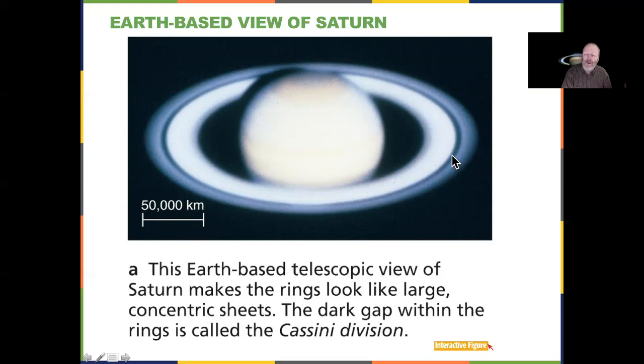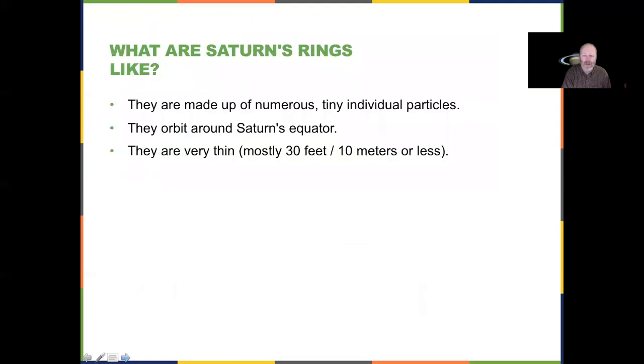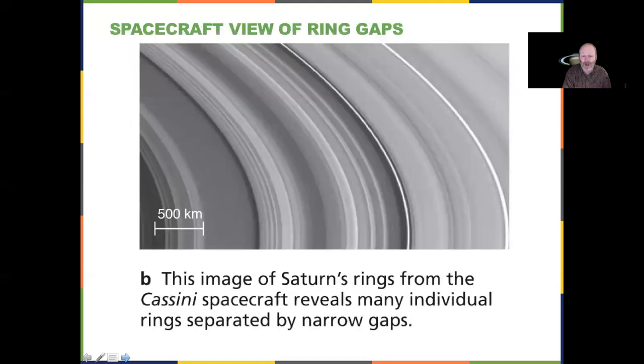We have several. As I was studying astronomy in the early 1970s, we were looking at a bunch of different rings, and we were saying, okay, there's an A and a B and a C and a D and an E and an F ring and other kinds of rings like that. But as we got closer and closer, we found that they're not solid in any way. They're tiny individual particles, some as small as your fingernail. They orbit around the equator, and they're very thin. So a typical 2 or 3 story building might be as thick as these rings in some places.